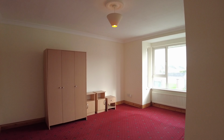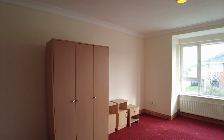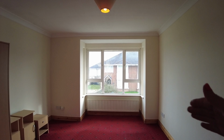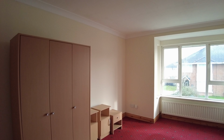And then this is the main bedroom. So really, really good sized room there. In fact, I've seen this room in so many different ways over the years. For example, you could put fitted wardrobes all along that side and have the bed running from there, or you could do it vice versa.